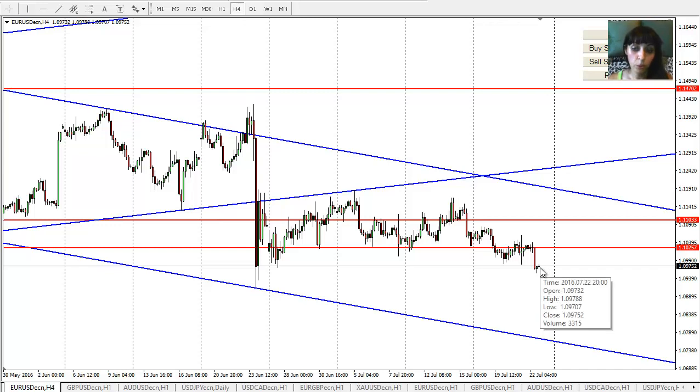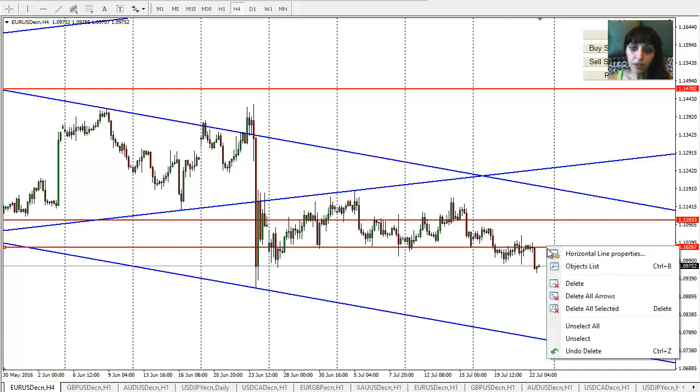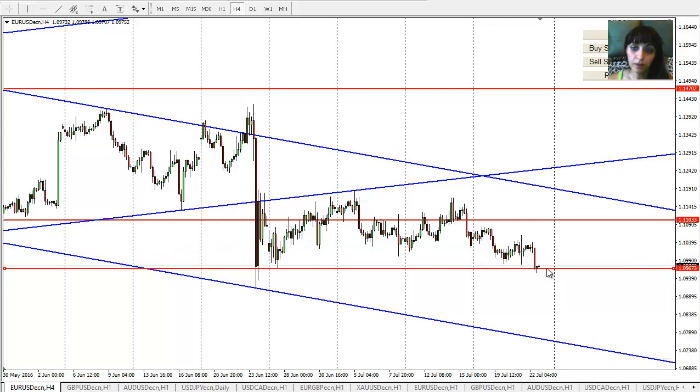It could possibly be a stopping point, and it might be that euro dollar will turn around and try to go back into this channel. Or, for example, I can move this level, and you can see a possibility that the horizontal consolidation channel is just widened, so it might turn around, or might continue going down. So as I'm saying, for me, it's uncertainty for euro dollar, and these are not very big movements.